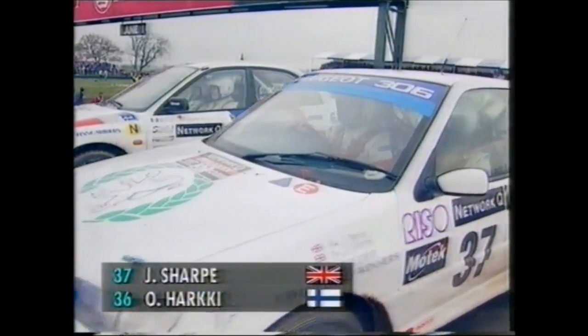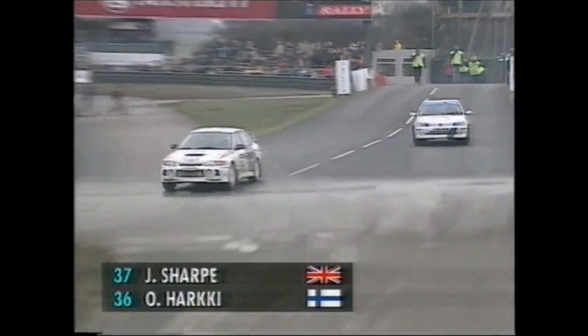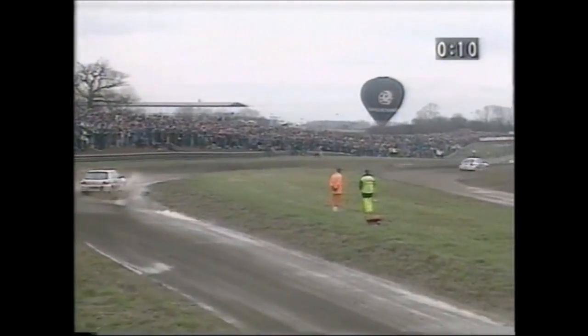Car number 37, Jason Sharp in the Peugeot. And against him, Olli Harkki from Finland. Jason Sharp, very interesting. He won the Peugeot Challenge in 1997, and the prize for winning that was this drive. So, entered the competition, and one comes from Oakham in Rutland. I suppose you call him a man of Rutland.